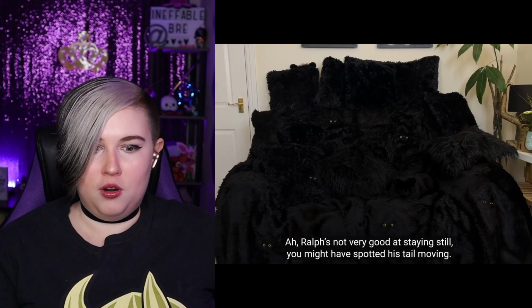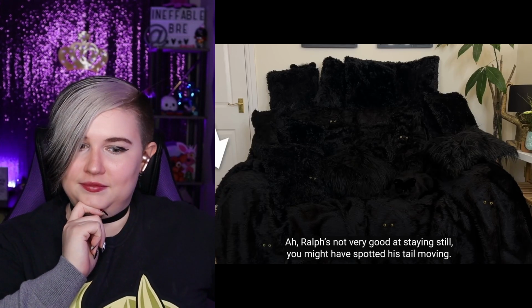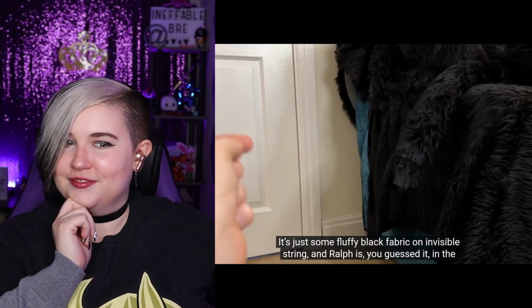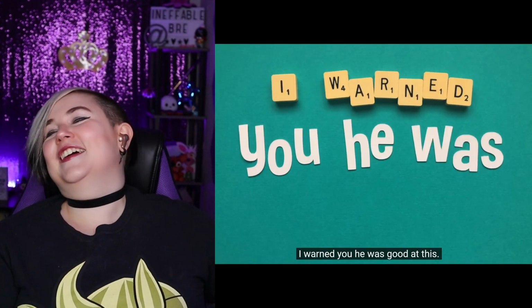Ooh. Oh, I found him. I found him. Leave a like if you found him. Ah, Ralph's not very good at staying still. You might have spotted his tail moving. Nope. Except that's not his tail. It's just some fluffy black fabric on invisible string. And Ralph is, you guessed it, in the same spot yet again. I warned you he was good at this.